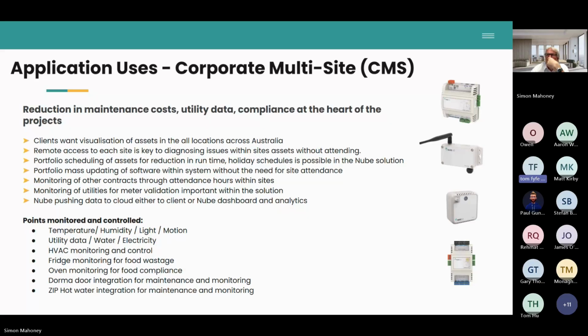So in terms of a solution for that corporate multi-site, where you're looking at 200, 300, up to 1,000 sites in different applications, obviously there's solutions out there, but potentially they're not a cost-effective way to manage a full 500 to 1,000 site portfolio. Certainly the Nube application, both hardware and software, gives you that ability to really have full monitoring and control of those sites across one platform.